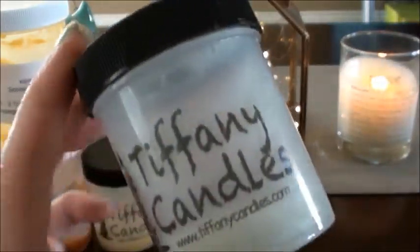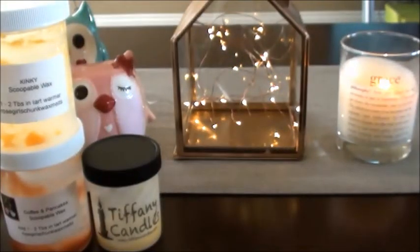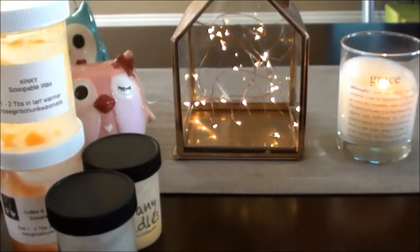This is Stormwatch from Tiffany Candles. I was, again, trying to go through Scoopables. This I really enjoy, just for something different. I really like the spa blends, but this one just has something a little bit different to it for me. I believe it's a Yankee Candle duplication. It's not sweet. It's got more of a bitter, not a bitter note, but more of an edge to it is what I would think of. When I say edge, I don't know if people know what I'm talking about, but I'll just leave it at that.